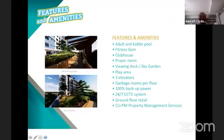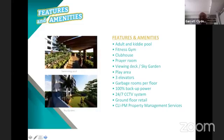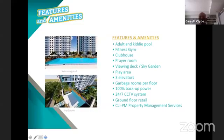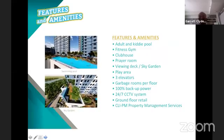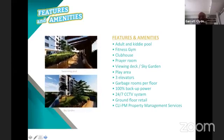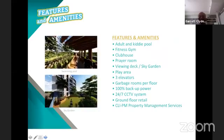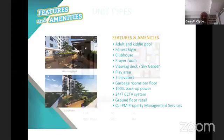Okay, so what do we provide? Even though it's an affordable project, we provide complete amenities and features. So we have adult and kiddie pool, fitness gym, clubhouse, prayer room, viewing deck, sky garden, play area, 3 elevators, garbage room per floor, 100% backup power, 24/7 security, ground floor retail, and CLI property management.